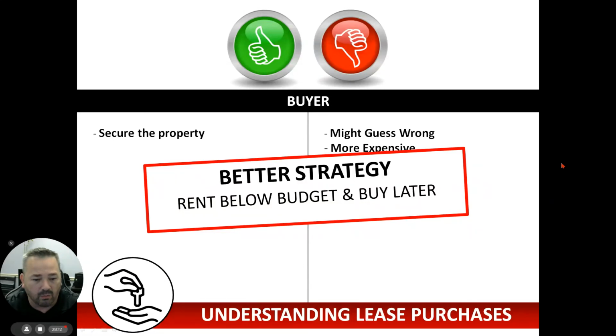Of course, we all want to have really nice lifestyles, and we want a really nice place to call home, so they'll go rent the most expensive home they can get into. What does that do to their budget? It doesn't leave extra money for them to save up. It doesn't leave extra money for them to pay down debt and build their credit. So the best strategy, be it a 12-month strategy or a 24-month strategy, is to go rent below your budget.